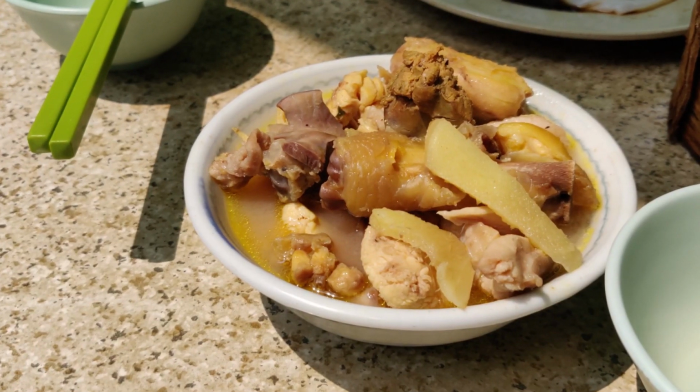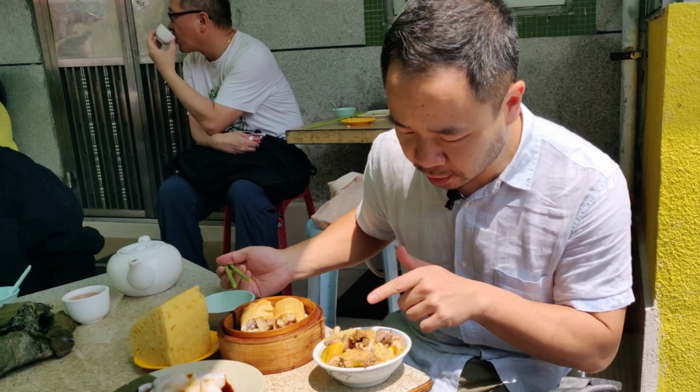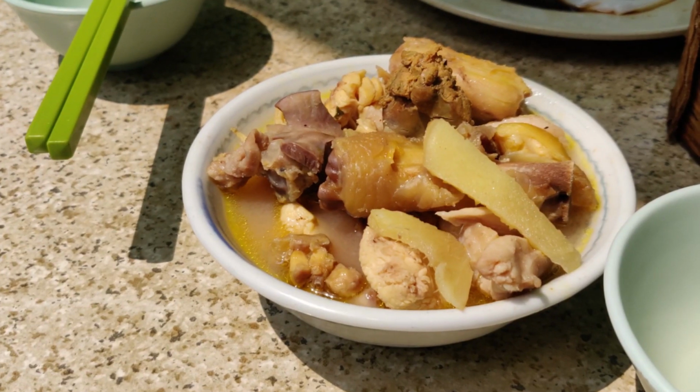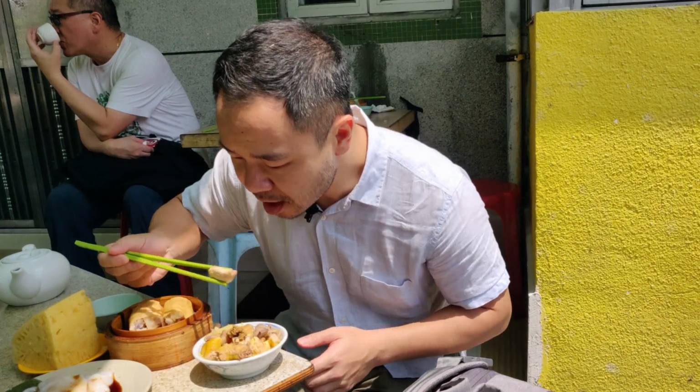Okay, so we're at the famous Duen Kee restaurant in Tai Mo Shan on the Kowloon side of Hong Kong. We've got one of their specialty dishes today. It's called Mai Zhao Gai, right? Which means rice wine chicken. It's basically chopped up pieces of chicken with a lot of ginger, cooked in rice wine. So let's give this a crack.